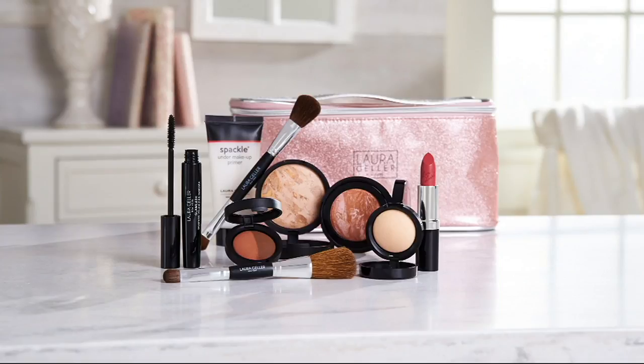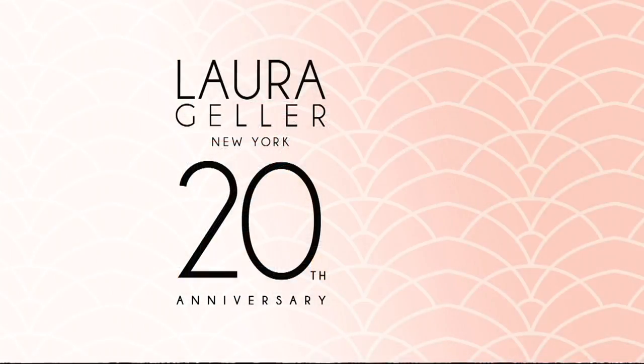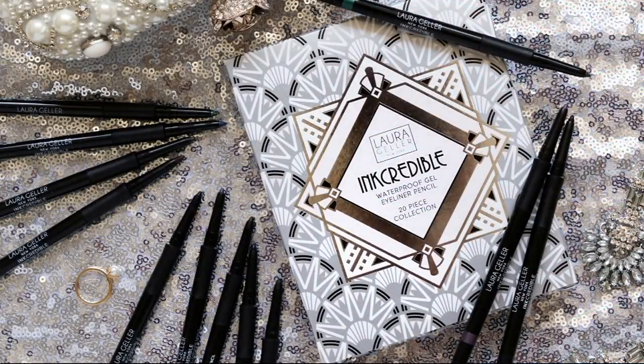All right, one super quick reminder for you: the 20-piece Inkcredible Gel Eyeliner Collection is $89.26. And I'll tell you what, that collection by itself, $440. That's crazy, right? Holy cow, it's nutty.